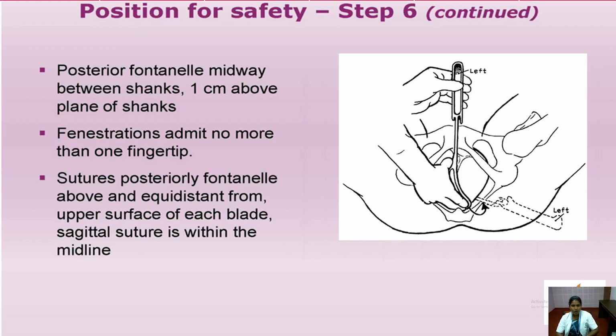Then the posterior fontanelle should be midway between the shanks, and 1 centimeter above the plane of the shanks. What is the shank? The shank is the space from the lock to the toe of the blade. This space should be 1 centimeter away from the fontanelle. The baby's head is here, and the posterior fontanelle is midway between the shanks. Fenestration admits no more than 1 fingertip. Fenestration means a window present to release the stress on the fetal head. After application of the forceps to the fetal head, no more than 1 fingertip should be admitted.